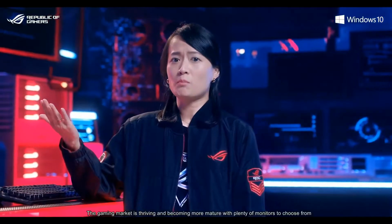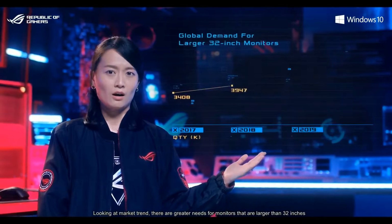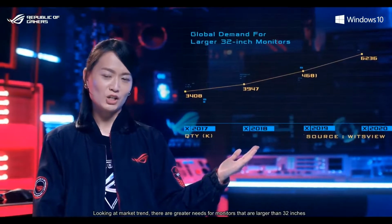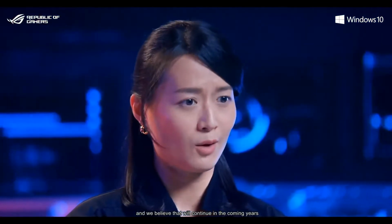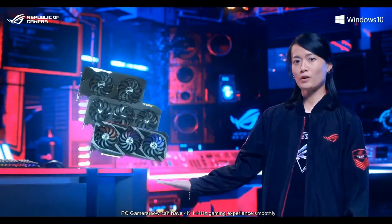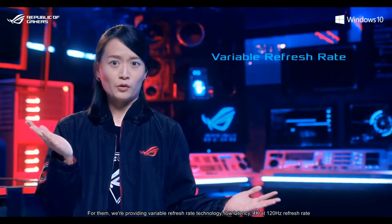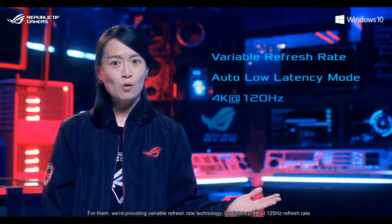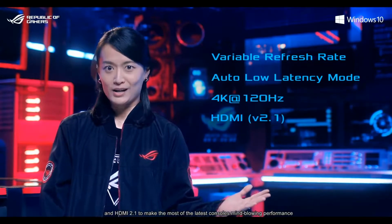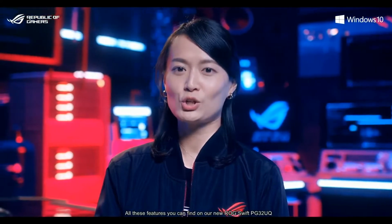The gaming market is thriving and becoming more mature, with plenty of monitors to choose from. Looking at market trends, there are greater needs for monitors that are larger than 32 inches, and we believe that will continue in the coming years. And with the introduction of new graphics cards, PC gamers can now have a 4K 144Hz gaming experience smoothly. Console gamers haven't been forgotten either. For them, we're providing variable refresh rate technology, low latency, 4K at 120Hz refresh rate, and HDMI 2.1 to make the most of the latest consoles' mind-blowing performance. All these features you can find on our new ROG Swift PG32Q.